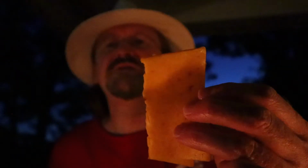So here it is. I don't know if you can see it. You can see lots of little specks of pepper in it. So here we go.